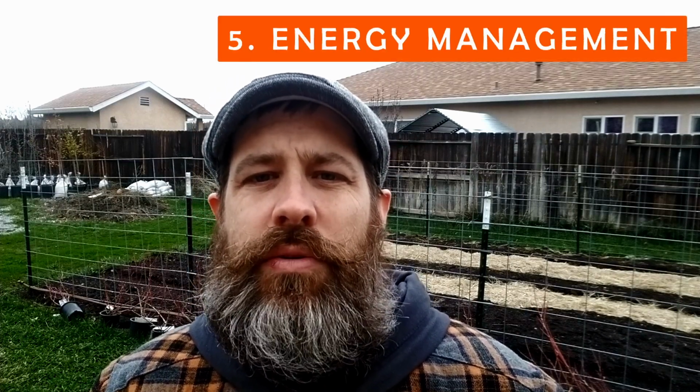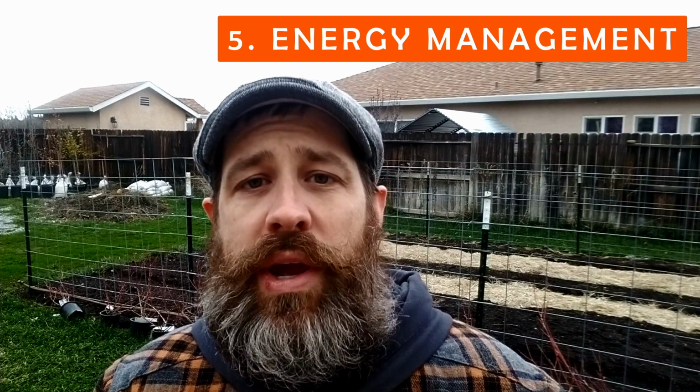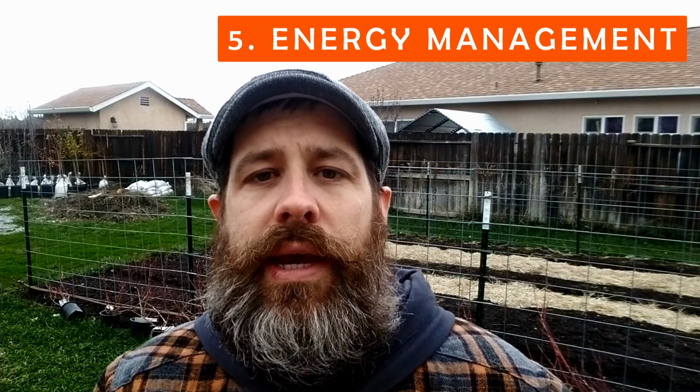Next is energy management. Homesteaders often rely on renewable energy sources like solar panels or wind and hydroelectric turbines, and it's well worth learning how to install and maintain these systems, as well as how to use the energy they generate most efficiently. It's also important to learn how to manage and use traditional fuel sources like firewood or even coal if you're fortunate enough to have affordable access to those materials on your homestead.